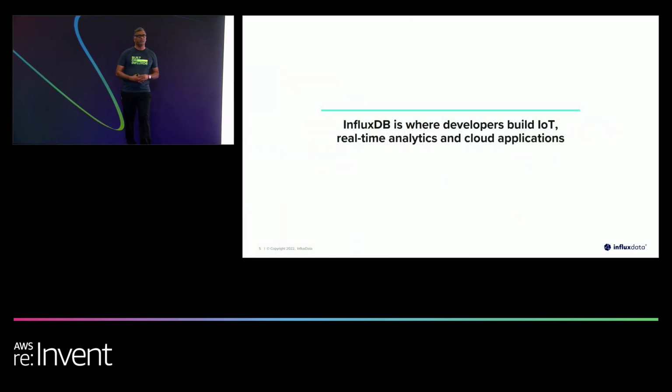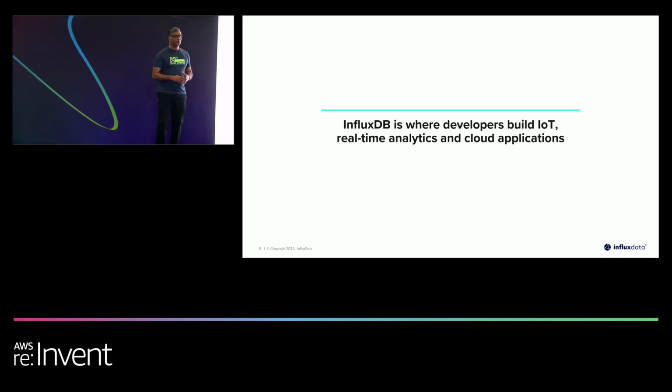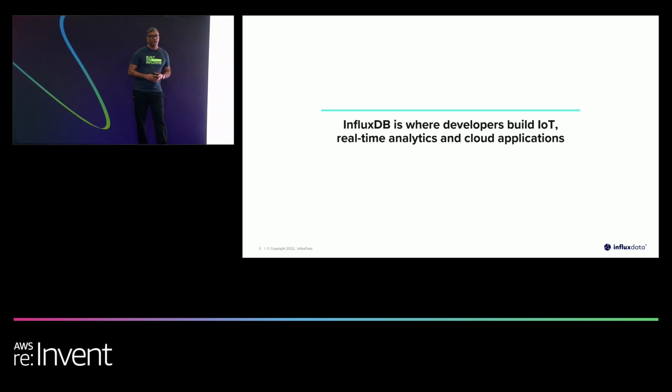So what is InfluxDB? We have a lot of customers who are building real-time applications on top of InfluxDB as a database. That's the backend. They're building IoT, internal monitoring applications, crypto fintech applications, mobile applications, web applications and things like that. You can think about InfluxDB as a transaction processing as well as analytical database.